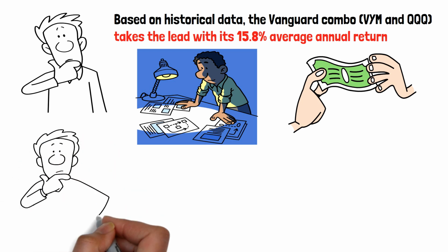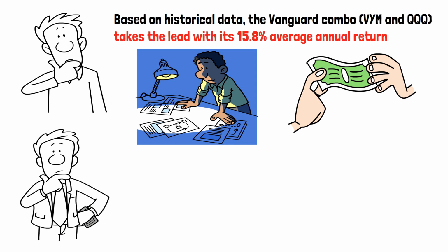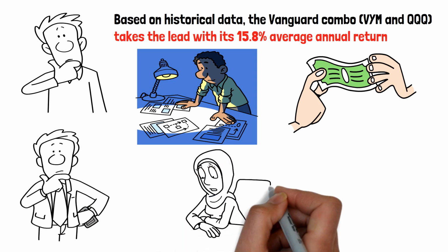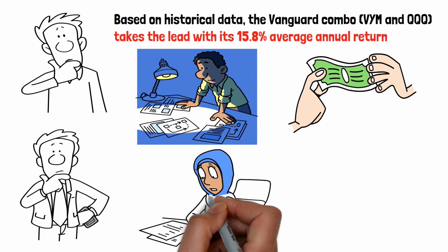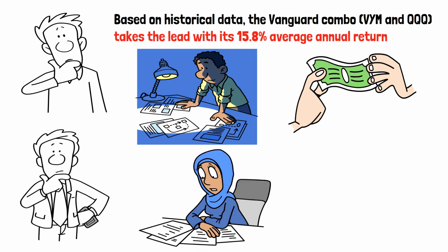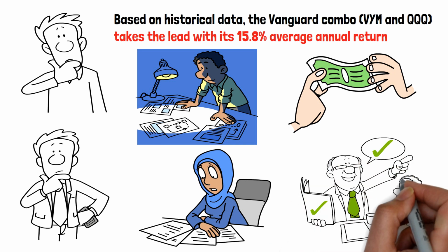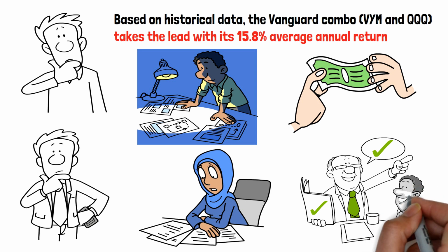Ever wondered how to turn investment knowledge into real wealth? Let me share a story. A friend of mine, Sarah, learned about ETF combinations but struggled to put that knowledge into action. She's not alone. Many investors stumble at this crucial step. But with the right approach, you can avoid common pitfalls and set yourself up for long-term success.